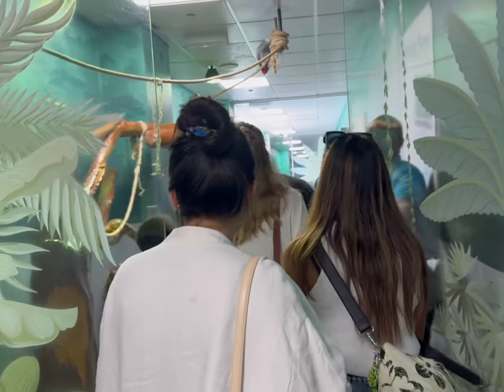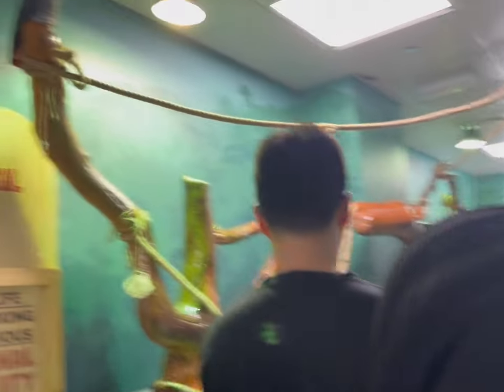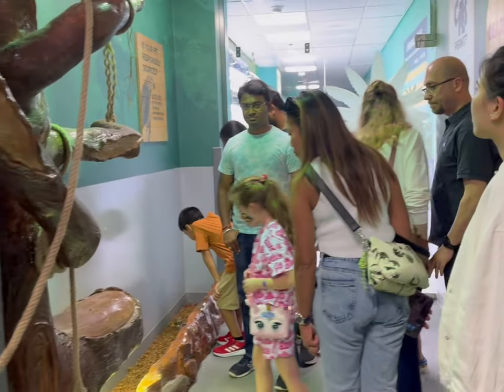So we allow the animals to do their natural behavior. If you don't mind, please do not try to make contact with the animals. These are free flying birds. They can live up to 40 to 60 years. They can even outlive their owners. And you can find them also in the Congo rainforest.